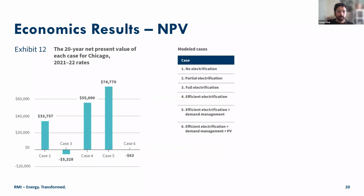So looking at the economic results more specifically for Chicago, you can see that the partial electrification case, case two, does have a positive net present value. Case three, the inefficient electrification case, does not. So that's not recommended. And that makes sense. We wouldn't want to rely on the electric resistance backup for too much time in Chicago because it is a very cold climate. So the efficient electrification case, where we are combining demand management and the ERV, is the beneficial electrification case for Chicago.